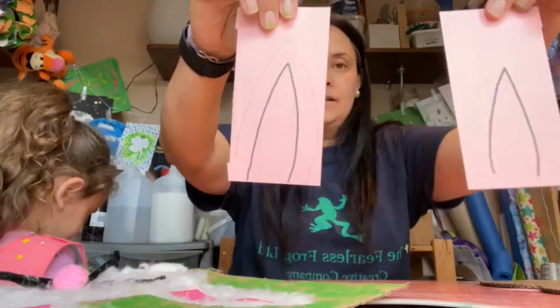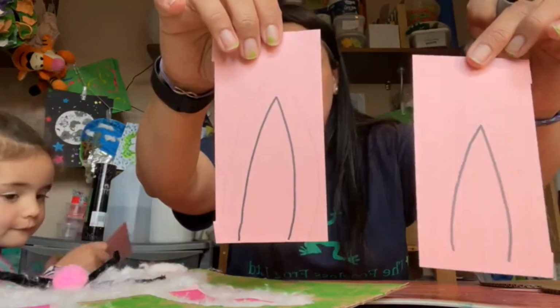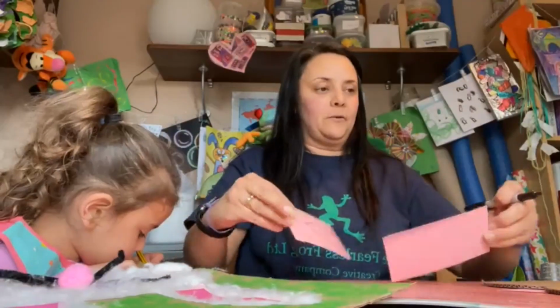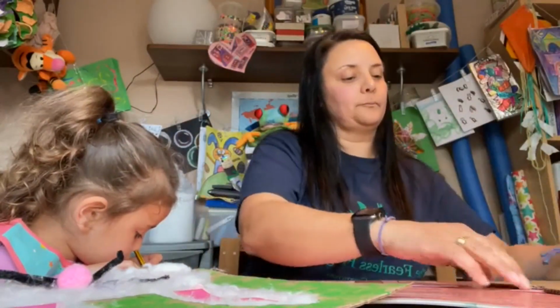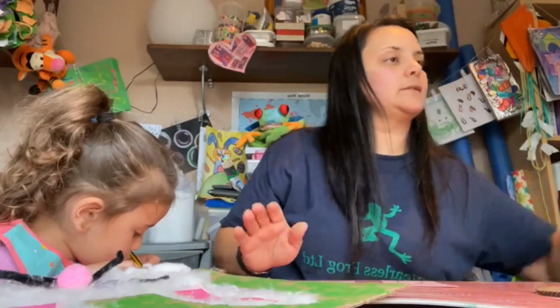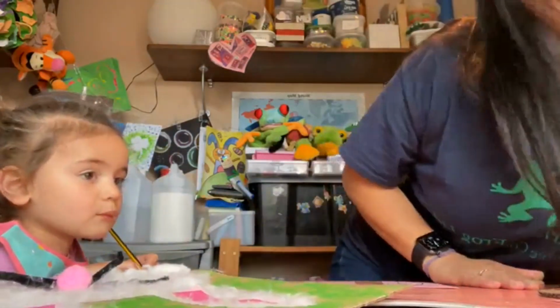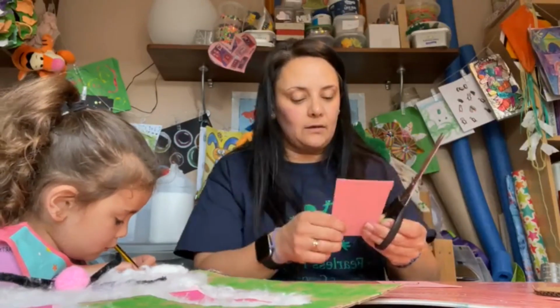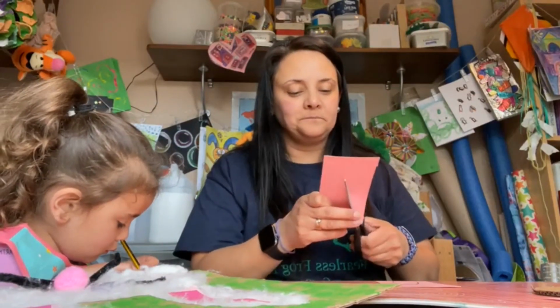Oh, lovely. So I've just done it slightly smaller than the actual outline from the cardboard, and that's what I'm going to cut out now. Where have my scissors gone? Sorry, guys. I thought I had everything ready, but things seem to move miraculously. Don't quite know how that happens. Here we go.